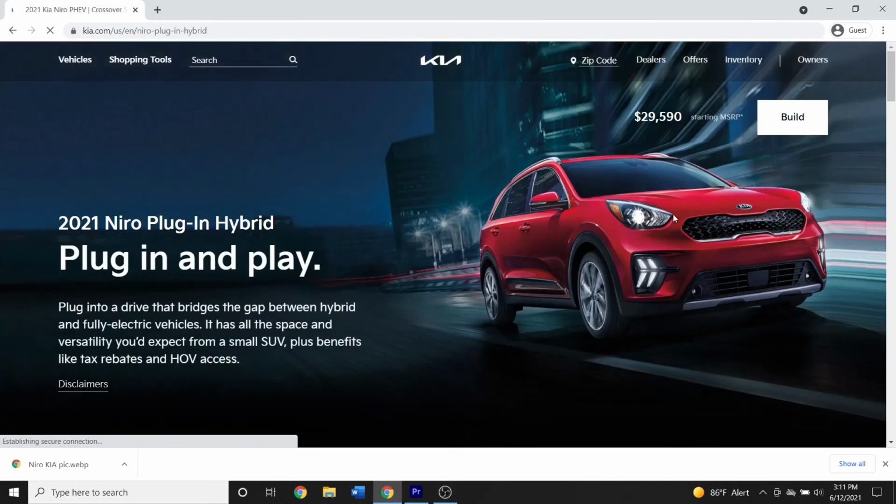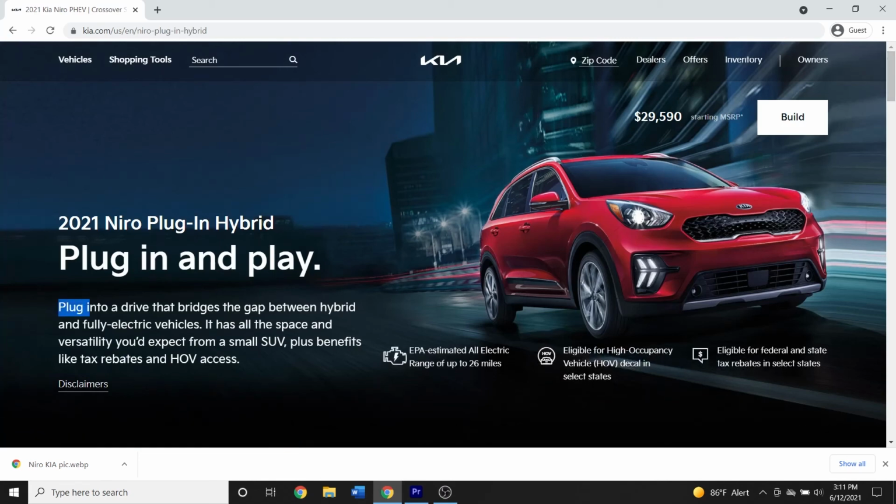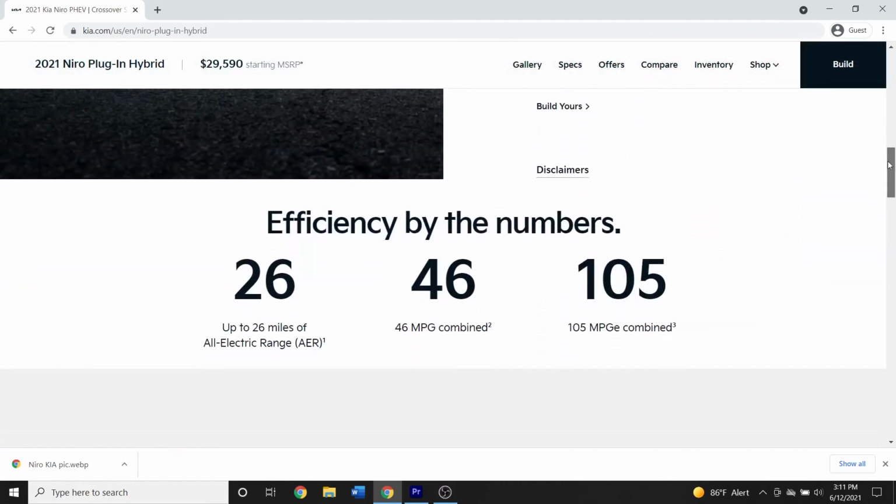The plug-in hybrid, or PHEV, is a hybrid with a large enough battery to be operated as fully electric. The Niro PHEV can drive solely on its battery for up to 26 miles. After the battery is depleted, it switches back into its hybrid mode. The PHEV is perfect for anyone who wants the benefits of both an electric vehicle and a hybrid.